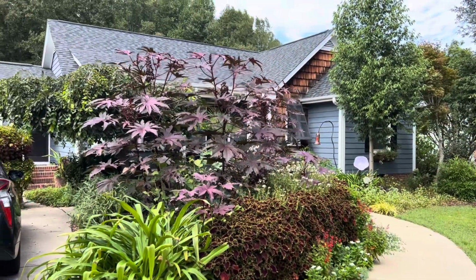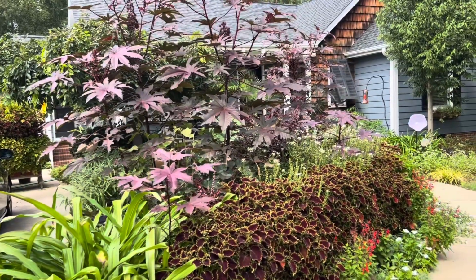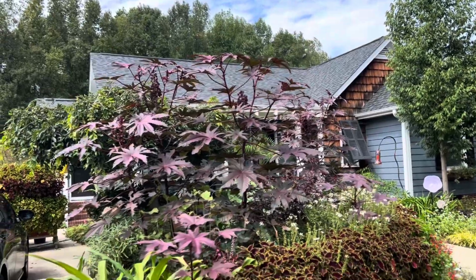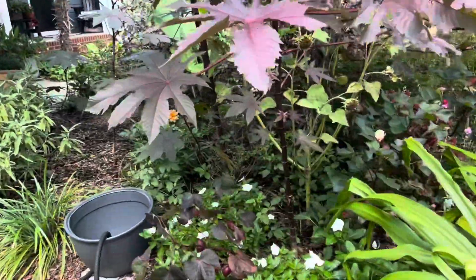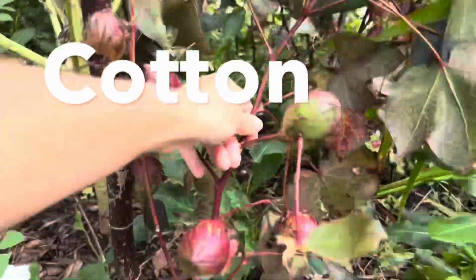Well, the front border is looking awesome. It really has looked great all summer long, but you can see how tall and full and lush. And actually, it's really kind of fun. The cotton is starting to open. It's starting to have actual cotton balls.